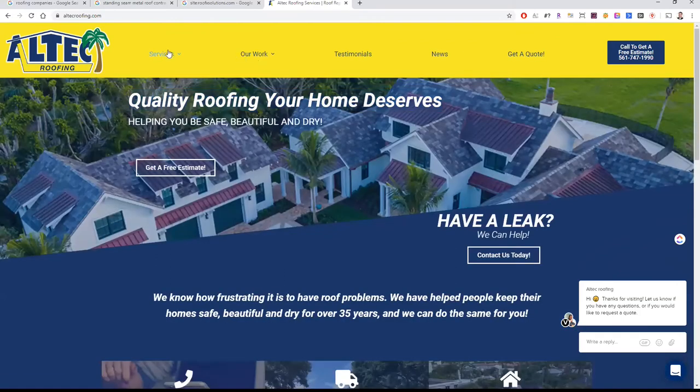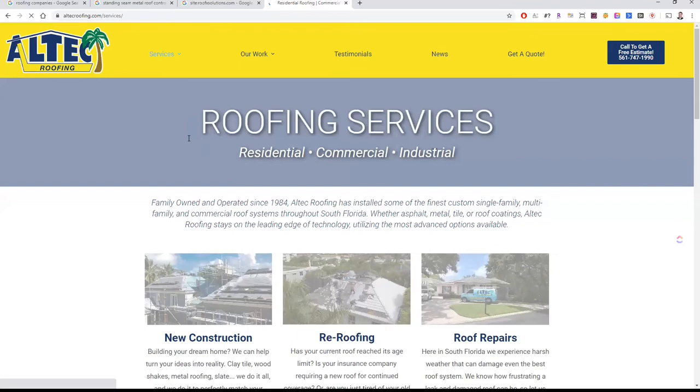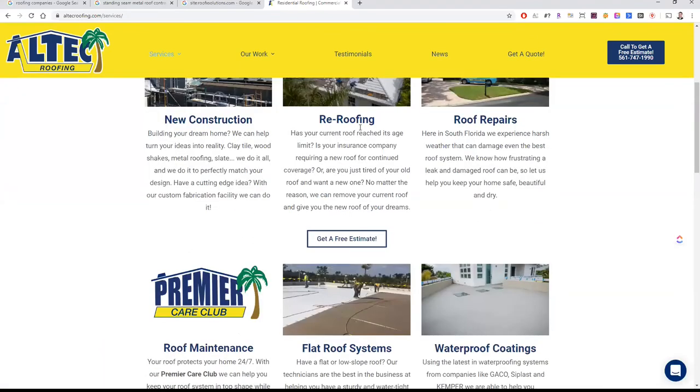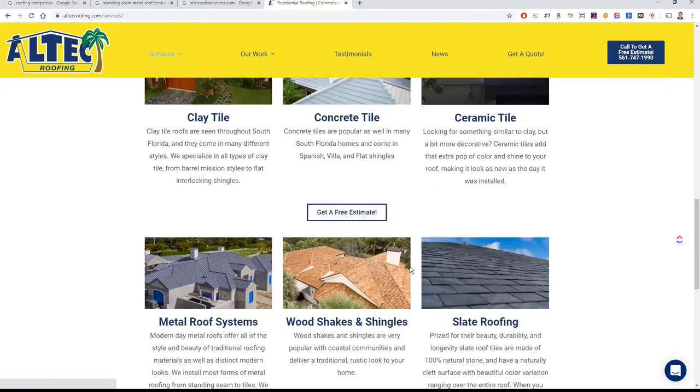Let's look at your pages real quick. Services, sorry, that went to... it looks like you're missing service area pages. So that's something that you could work on. You have new construction, re-roofing, roof repairs. So you have a lot of these things listed out, right?